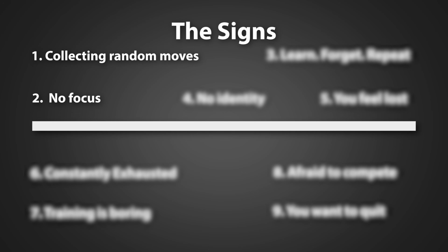Sign number 2, you do not have a focus. You walk into class, you get warmed up, maybe you do a couple of drills, and you hope to God that your instructor has done some research and they're going to teach you something useful for today. You get through the random drivel that they prepared and you're rolling, but there's no clear focus, no purpose, and no mission for what your rolls should be accomplishing.